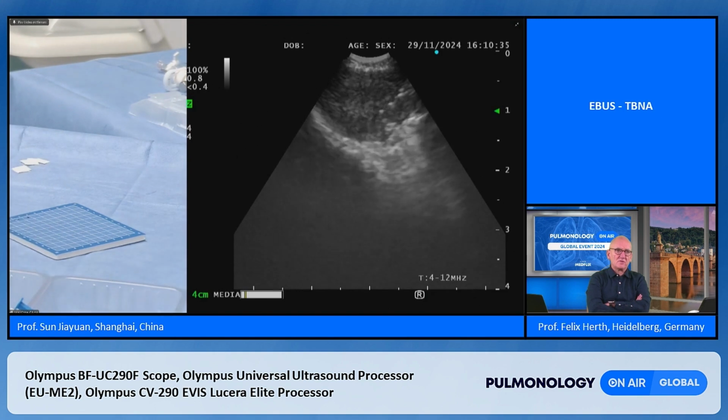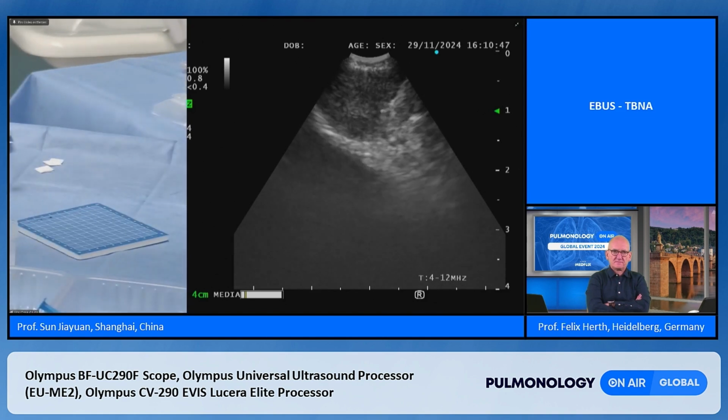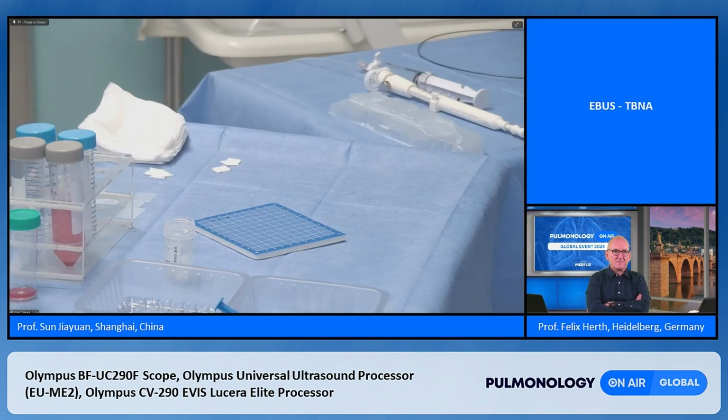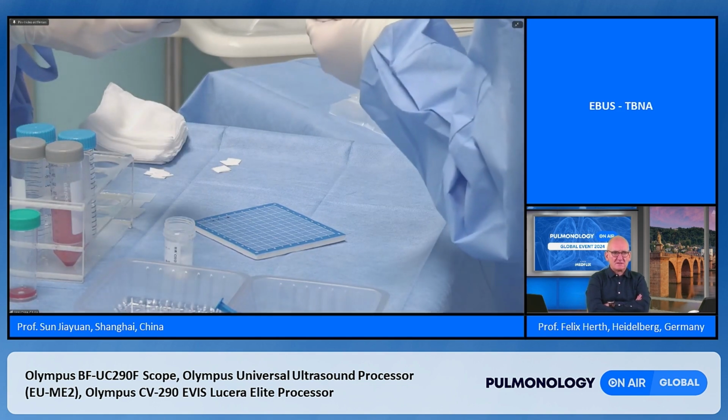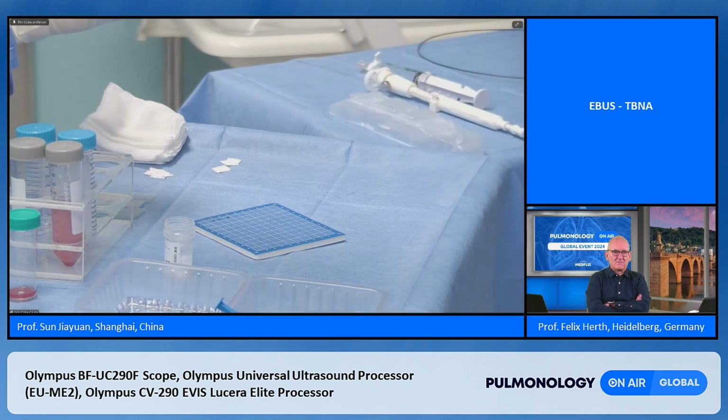Okay. So normally how many specimens do you take, always 3 or 4 or how many? Okay, here you see the forceps again. Open the forceps, pushing the tissue, and then you close the forceps, and then out. Could you show the specimen? Yeah.